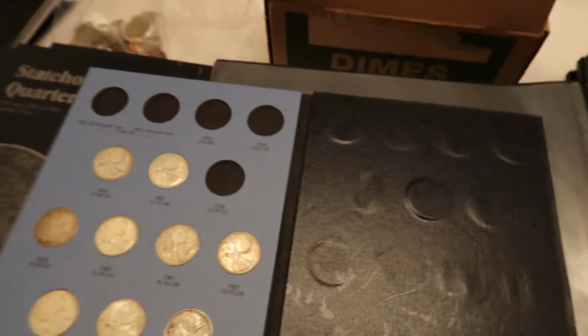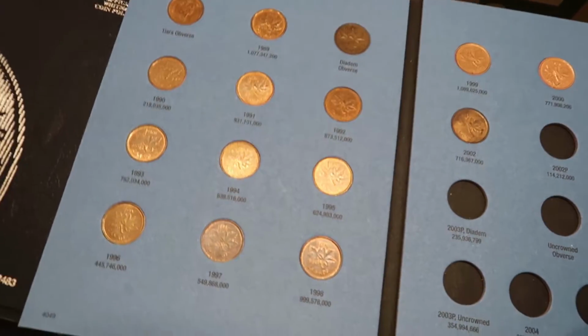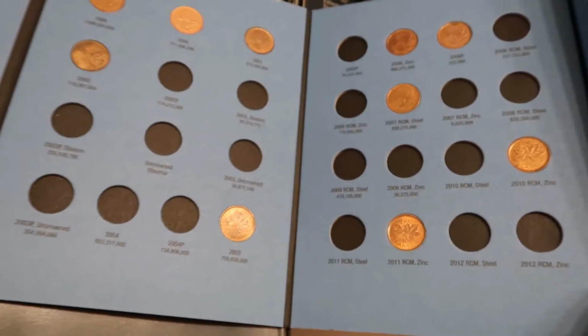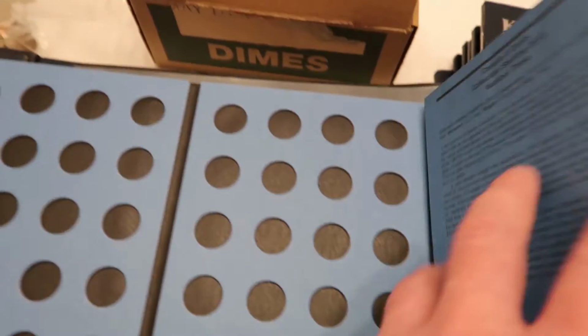It's coming along. Some more Canadian cents. Now this is from 1989 to 2012. So, you know, I find Canadian pennies all the time. Just need to find some more and fill those up. I'd rather find them in circulation from the bank or something than actually buy them, just because that's what makes collecting fun.